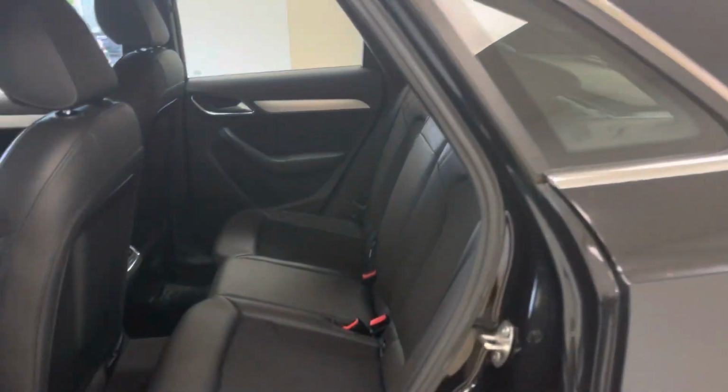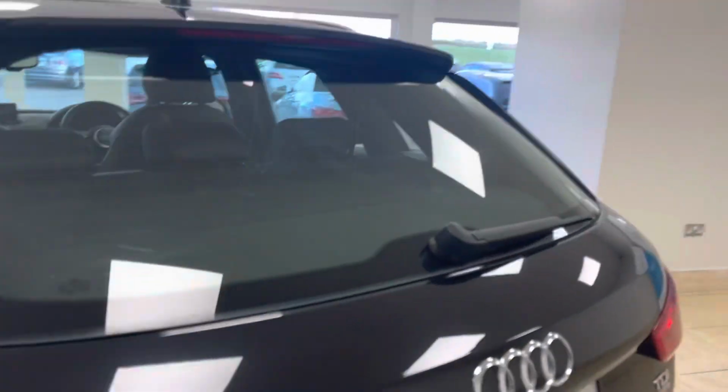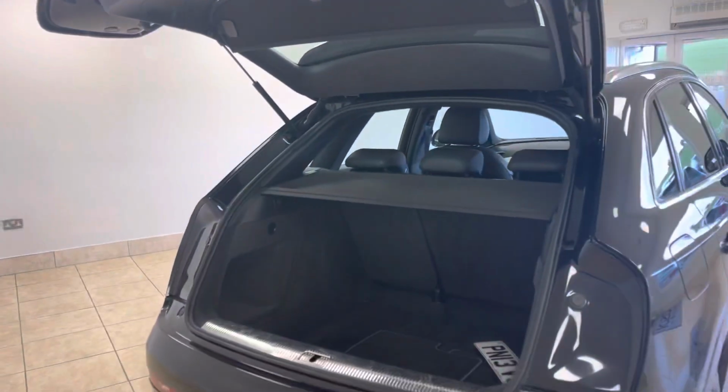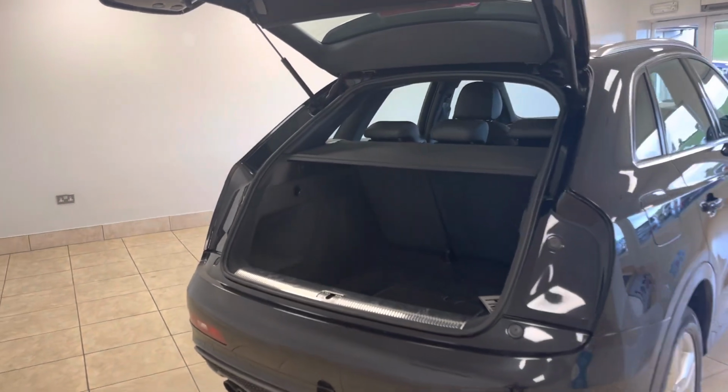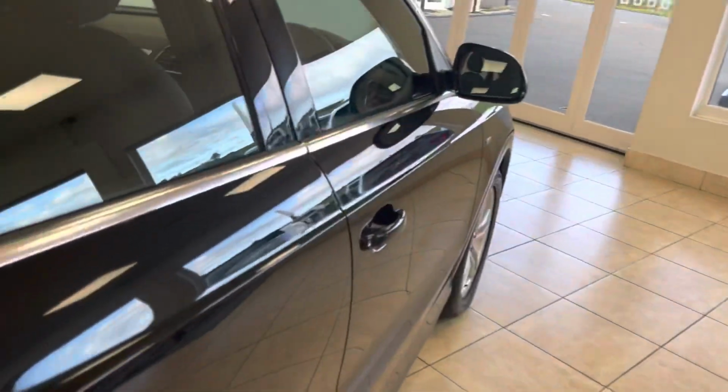As the car is S-Line specification, it is packed full of features, which include part leather, Alcantara sports interior. For a smaller SUV, there really is a great amount of load space in the rear. Nice deep boot with matching floor mats.